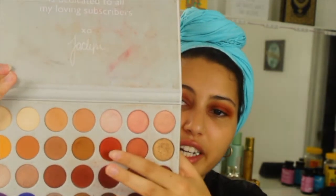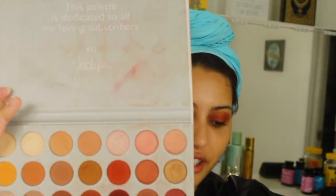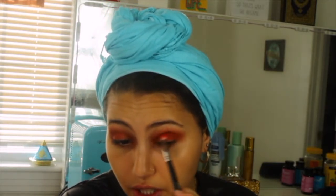Let me relax. All right, so next up, we're gonna go in with some reds. Basically, I'm going to go in with the Jaclyn Hill OG palette. I'm going to use this bright red right here, and then I'm also going to go in with this dark red on the outer corner. We don't want to bring that dark red in too much, but I will keep it on the outside. But the brighter red, I will bring in just a little bit more, just to deepen this orange shade up.